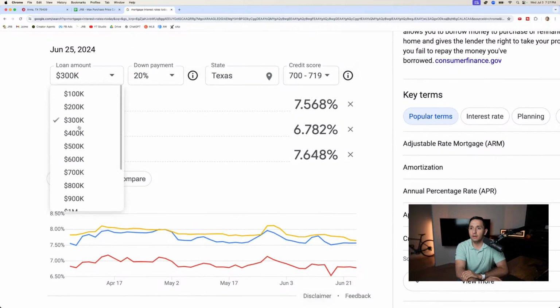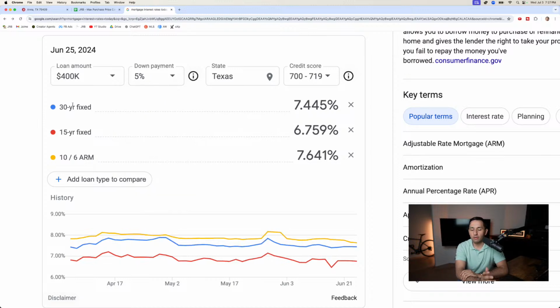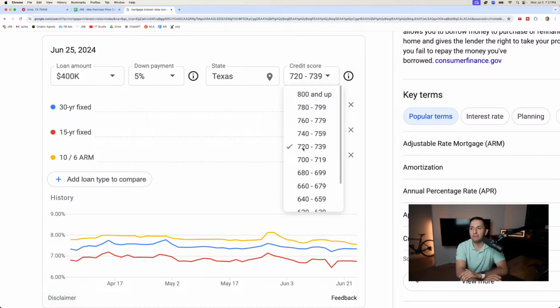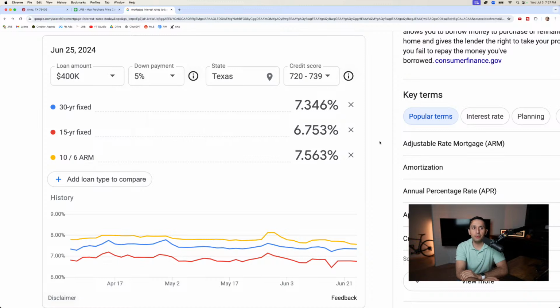So we're going to go with a loan amount of $400,000. It's not going to matter too much for the average that we're looking at right now. And we're going to say that it's a 5% down payment. So we're taking what, a $380,000 loan, state of Texas, and we're putting a fair average credit score. We're not getting an 800 plus, and we're not putting the minimum down that you can be approved for. In fact, if you even click on that, it actually won't yield you a return. So we're putting 720 as our credit score. You can play around with this. You know your credit score.